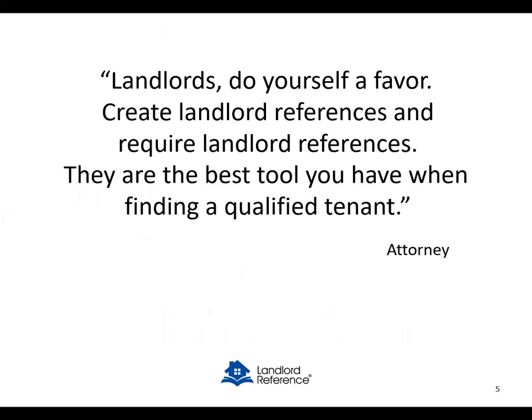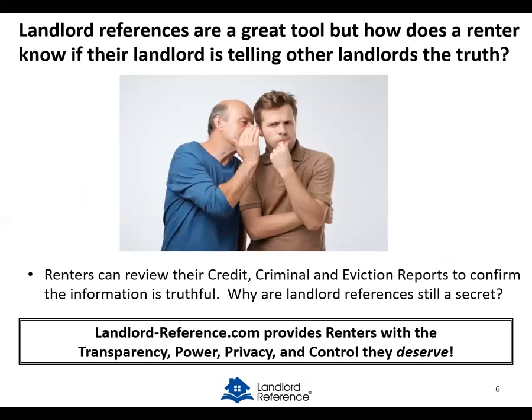Another tool which landlords are encouraged by their attorneys to gather and use are landlord references. They are encouraged to create landlord references on their current and former tenants, but also to require landlord references for all of their applicants, because they really are the most telling and best tool available when a landlord is looking for a qualified tenant. But while landlord references really are great tools, how does a renter know what their former landlord is telling the other landlord of the place that they are applying? Are they telling the truth? And there's really no way of knowing.